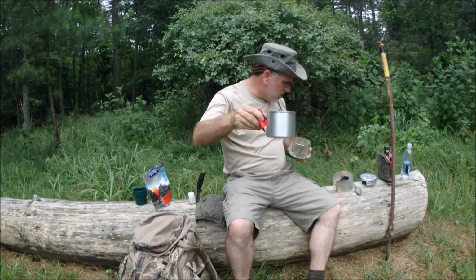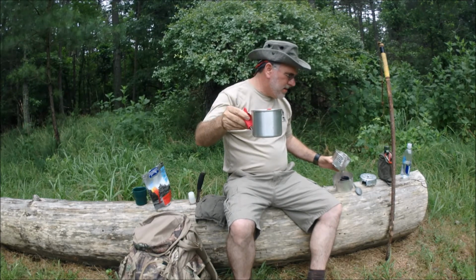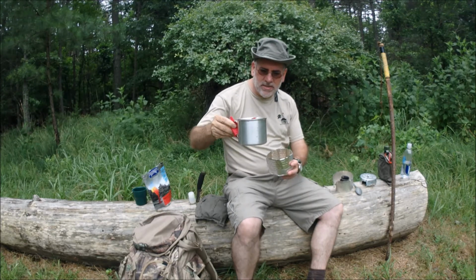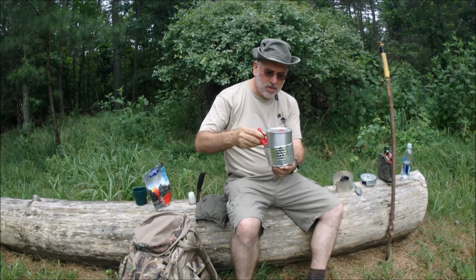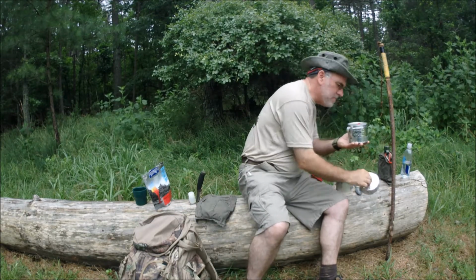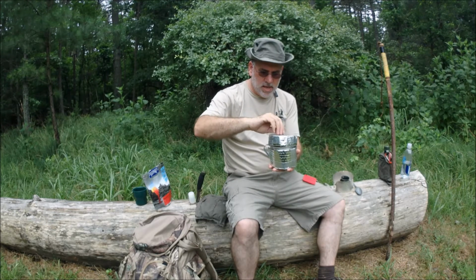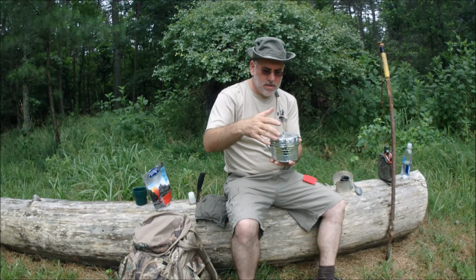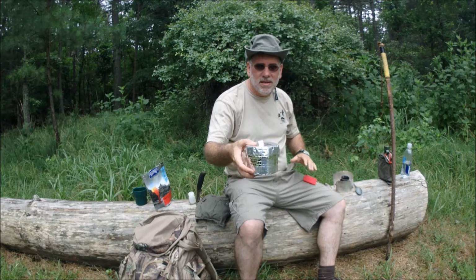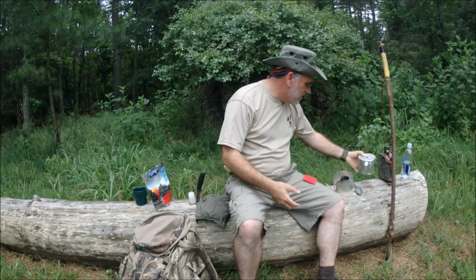I had my pot sitting on it, and I boiled 1 1/4 cups of water, and then I poured half of the Mexican beans and rice in there, put the lid on, put it in my little cozy that I made for it, and then put the cozy lid on top. That's going to keep it nice and warm, and I'm going to have to let that sit for probably about 10 minutes and then stir it real good before I can eat it.